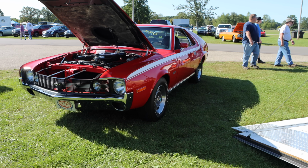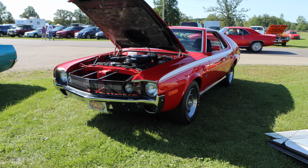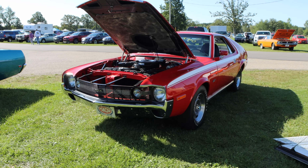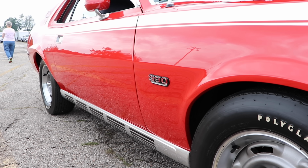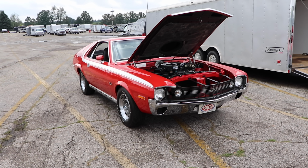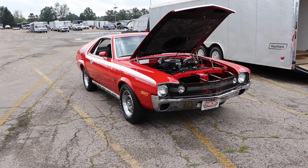Man, that just makes me want to drive one of these cars so bad. But I've heard with the short wheelbase and that power that these things can get a little squirrely, but you know what? They don't call me Mr. Nut for nothing.